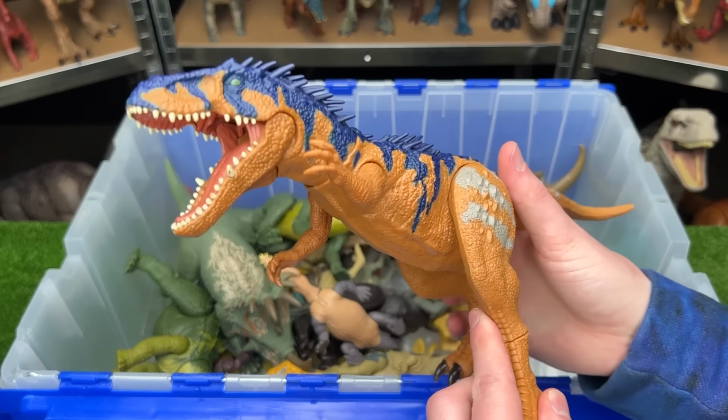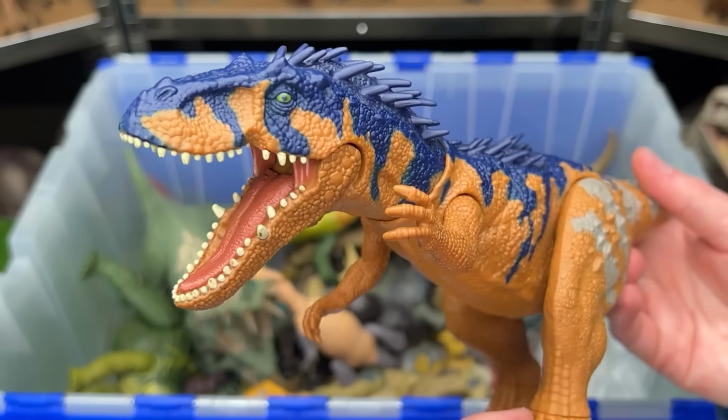This next figure is also quite large. This species is called a Ceops microrarum.